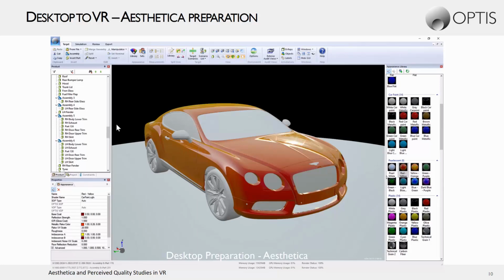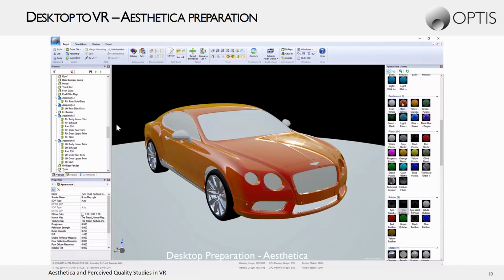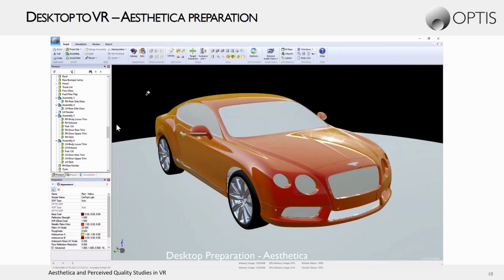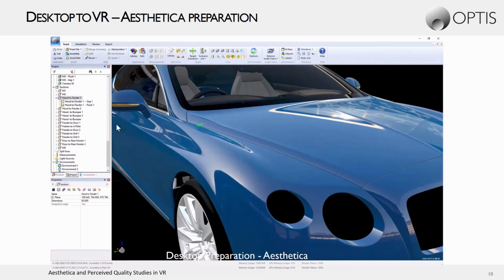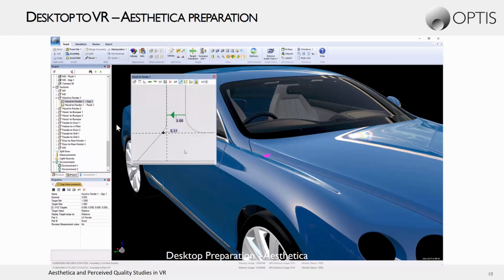In this first one, we're going to take a look at how we prepare the model. And obviously this is within Aesthetica, and we can see the way we use Aesthetica here. The first stage is to bring the CAD geometry in without any material. And we can use our material library to quickly paint parts to give it an appearance. And this is a very simple process. But once we've done this, we have a fully detailed model. We can actually see what it's going to look like. And it gives us a reasonable representation of what the parts are going to look like.